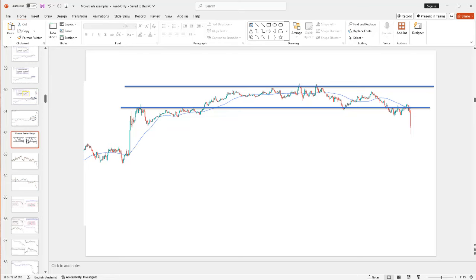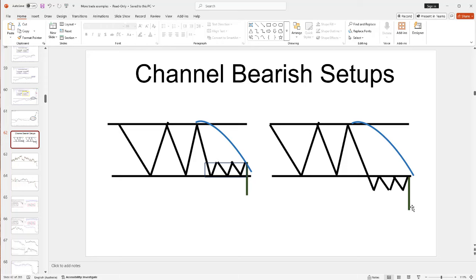So that's what I'm looking for, right? I'm looking for this here. And see how it's pretty much the same sort of thing, right? Roughly the similar thing. You have a bit of support through here. Then you have the breakdown sideways, and then the breakdown bar from there, right?